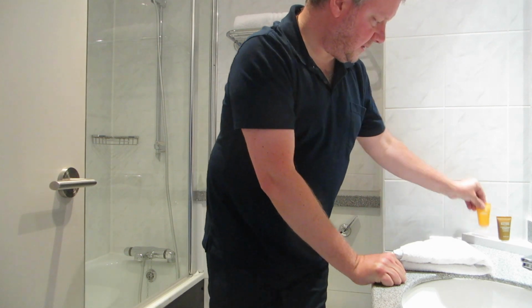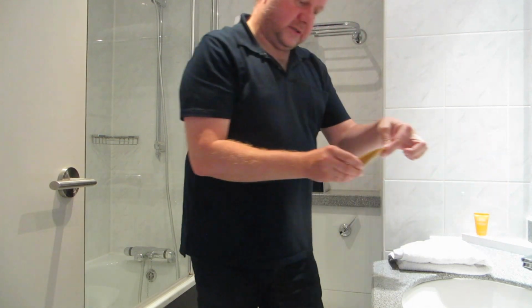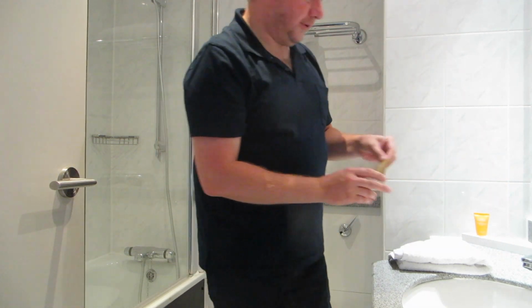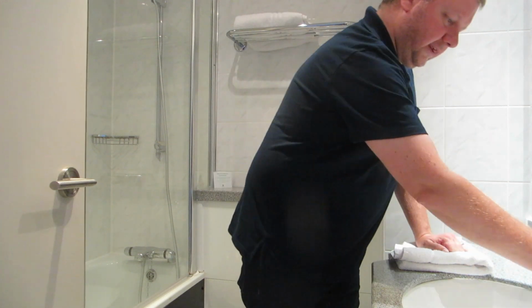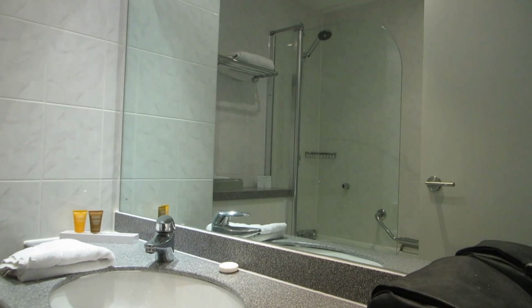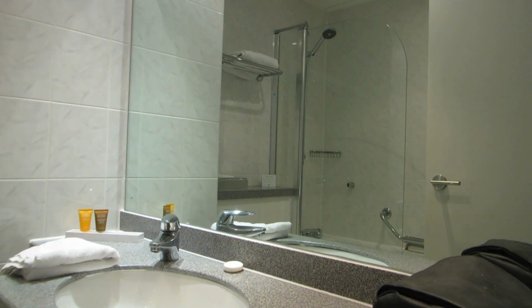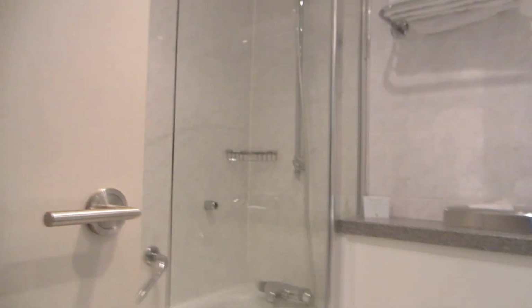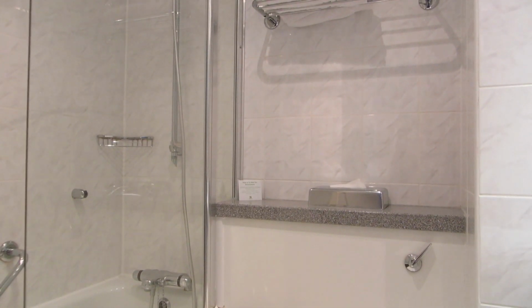a good sink unit. We've got a shower gel, and we've got conditioning shampoo, and we've got a bar of soap which I've already opened and used. There's also a shaver port, and what you can't see, which I'm going to move so you can see, a nice huge mirror. Hello, yep, here's me. And then there's a little look at the bathroom. Let's try and get the door out of the way. There we go.